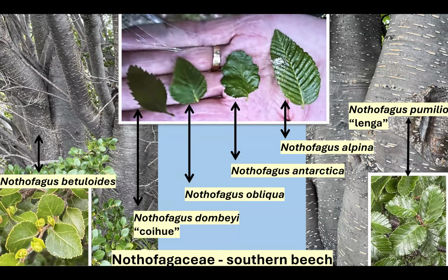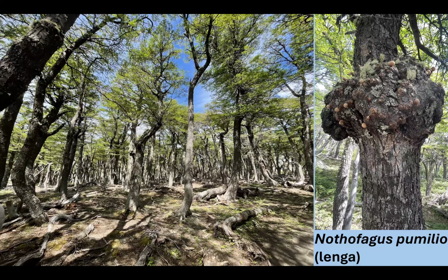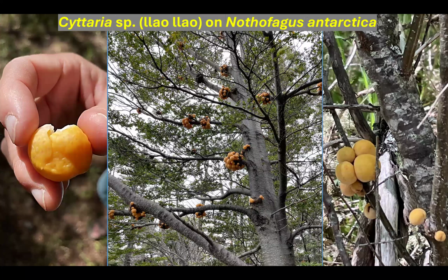We spent time trying to figure these trees out. This is what we have, these pictures, the differences and how to recognize them. There's the lenga. I think that was on the way up to Mount Fitzroy. It was, yeah. Is that like a burl? It is, yeah. You can see the fungus on the burl. We're about to look at that. And these are edible. We tried them. I don't remember what they tasted like. They just tasted kind of neutral, but better than puffball.